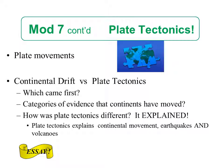Plate tectonics and continental drift both talk about the movements of Earth's crust and plates. Continental drift came first. Alfred Wegener proposed it, and he had lots of good evidence, including the puzzle-like fit of the continents. They just looked like they used to be attached to each other. He also had good fossil evidence, and some evidence based on climate of the regions. All of that was fantastic evidence, but he couldn't explain how it happened. He just said he thought that it did happen because of the evidence. Plate tectonics came along after continental drift, and it explained how continental drift could have happened.